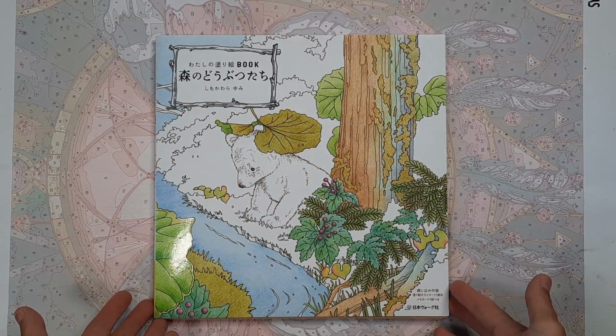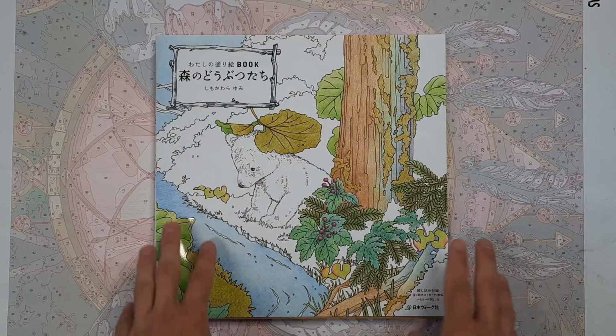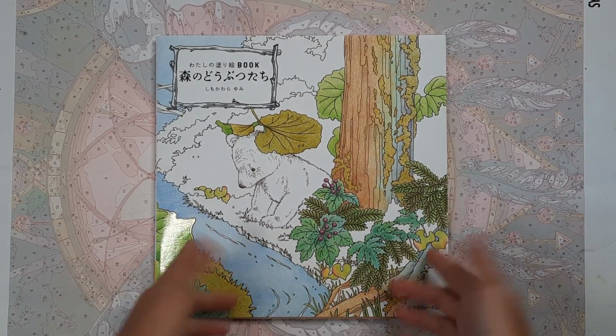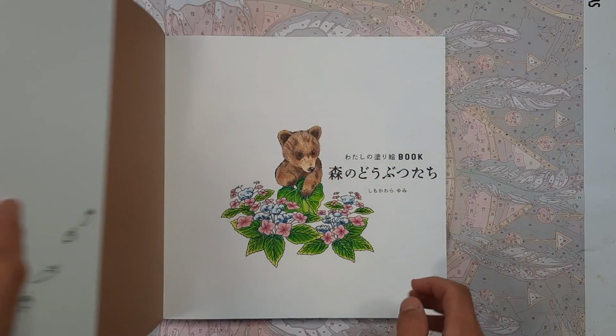Welcome to my completed pages for the month of September. I finished around 30 pages, which is a bit more than usual, so I'm glad. And I'm going to show you which pages these are.